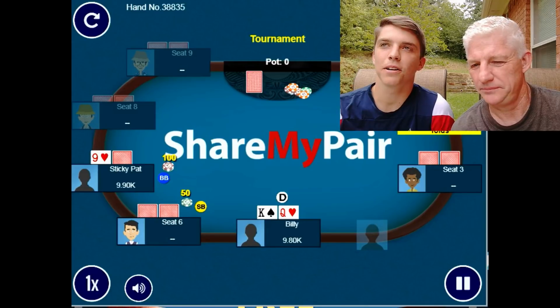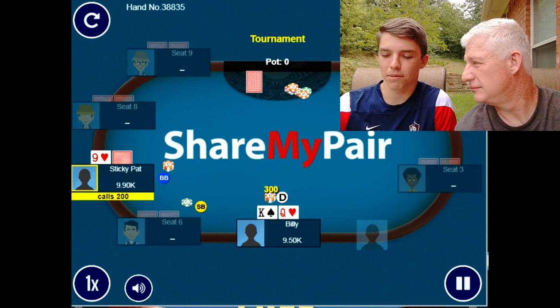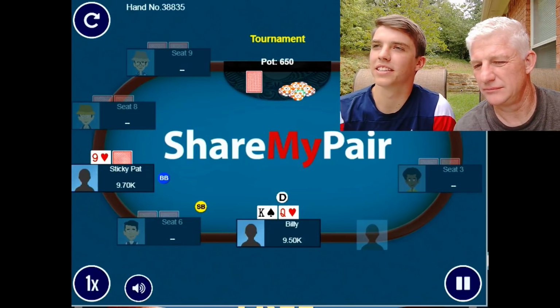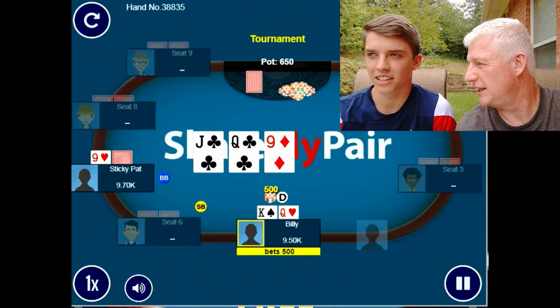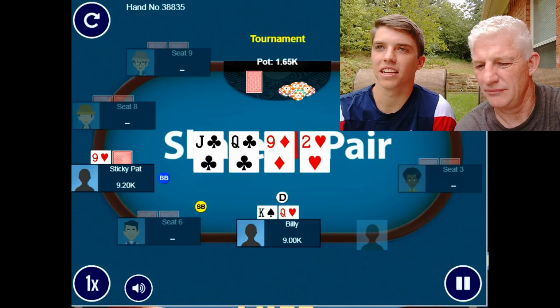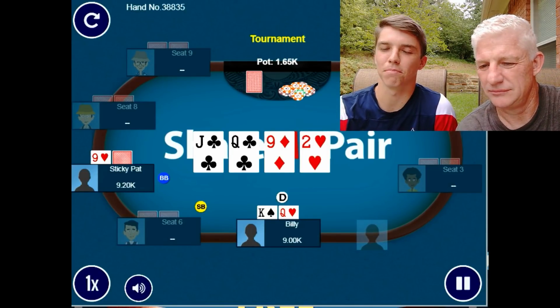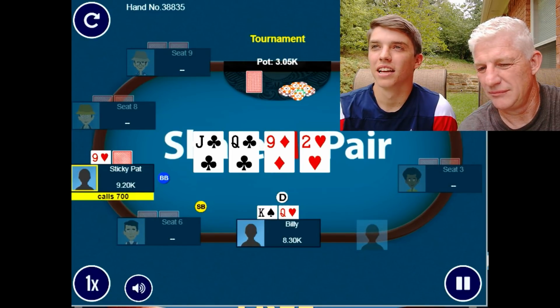I got King Queen offsuit on the button and it folded around to me. So I raised to 300 and the big blind defended. The flop was Queen Jack 9 with 2 clubs. So he checked to me and I bet 500. He called. Standard continuation. Turn was the deuce of hearts. It was a complete brick. He checked to me, I bet 700 and he called.